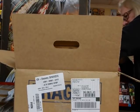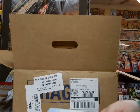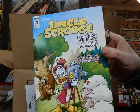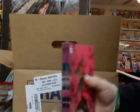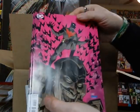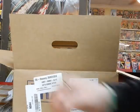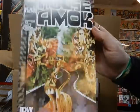Got just a few more titles, and then we'll go ahead and bring the other box over here. Like I said, we're going to try to make these a little bit quicker and smaller doses. We've got Uncle Scrooge. Came out this week. Let's see, we've got Batman Beyond. Dave Johnson cover. Very nice. Love the way that hot pink looks and just pops off of that. From Black Crown, that's part of IDW.